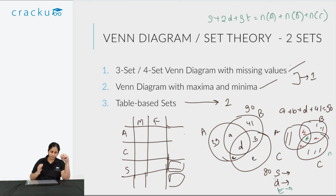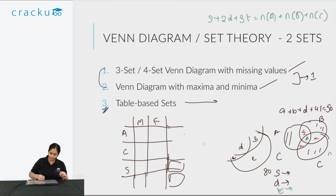Now, assuming that you know how to do this, we'll take a set from the first type, second type, and third type. One of the first two I'm expecting to come, and the third one is definitely going to come. So now let's get started. Let's take a look at a set based on a three set or four set Venn diagram. In case you don't know how to do the four set Venn diagrams, I'll quickly recap how to write the four set Venn diagram representation.